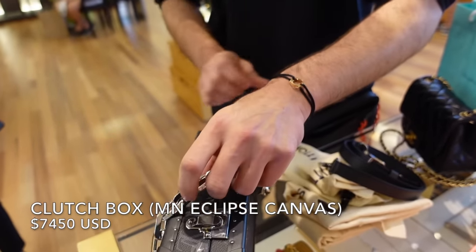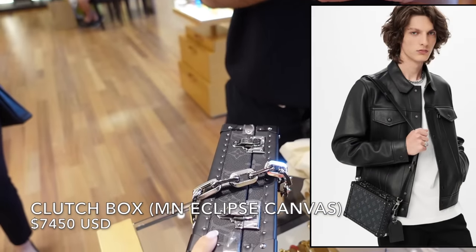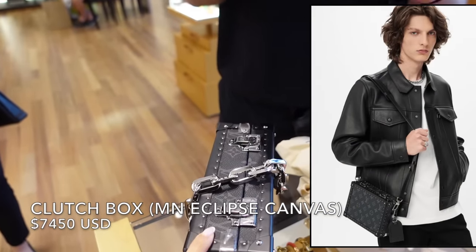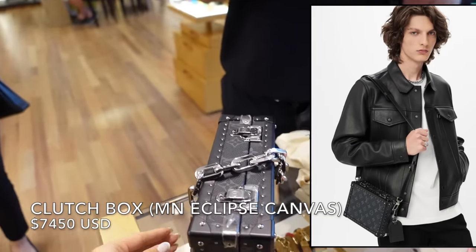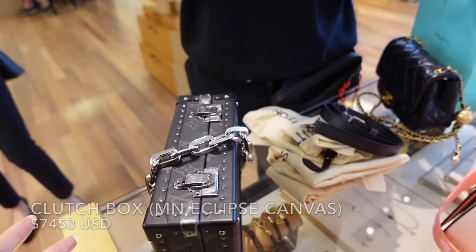I think a lot of men will love this too. Men do buy this one, clearly not with the chain. But I love your silver, though you don't have many silver. No hardware. Not a lot.